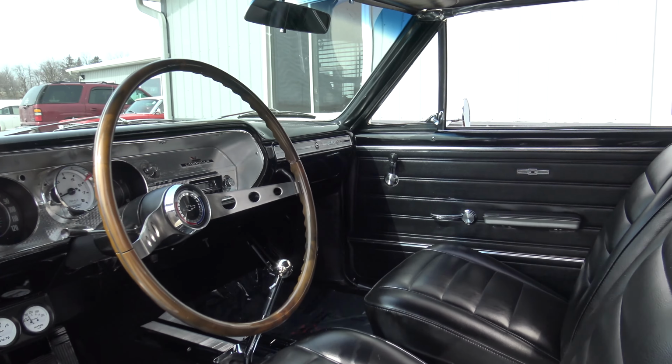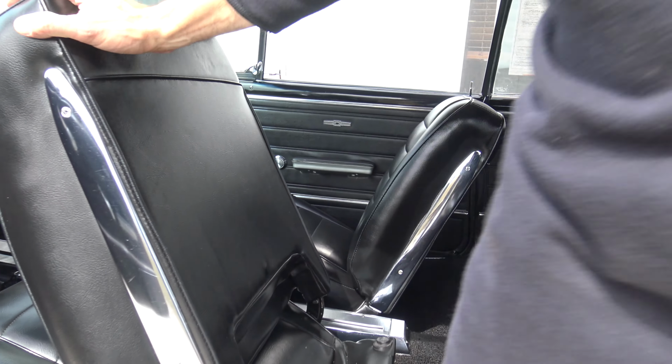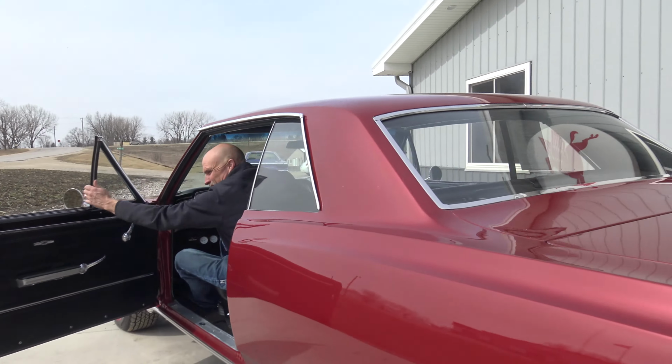No, and you pop this open, look at the chrome here, it's just done professionally. You know, there's nothing crappy about it. I love the steering wheel too. Wait till you go down the road on this thing.